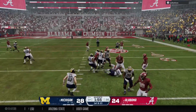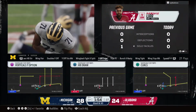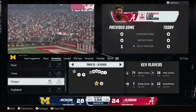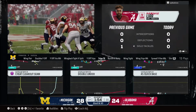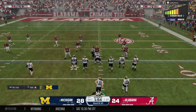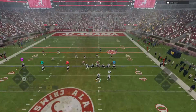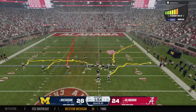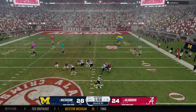Out of the shotgun, he'll hand it off. And he will be stuffed for no gain. No gain there. This defense has been getting sliced up on the drive, but they push back that time, Kirk. Yeah, kind of a bend but don't break mentality by this defense. They have been giving up some big chunks here on this drive, but let's see if a stop like this can give them a little bit of confidence here. Now try to pressure the quarterback on these upcoming plays.